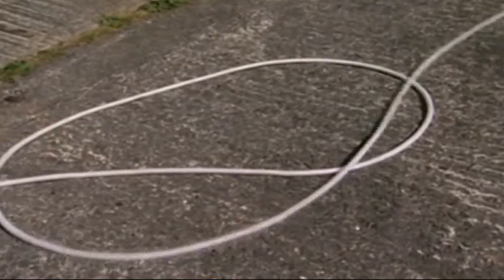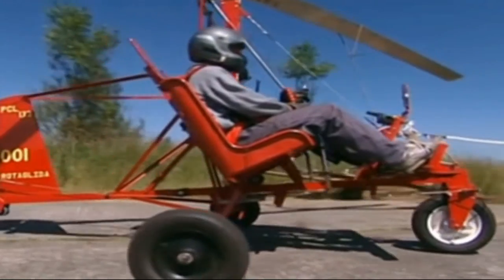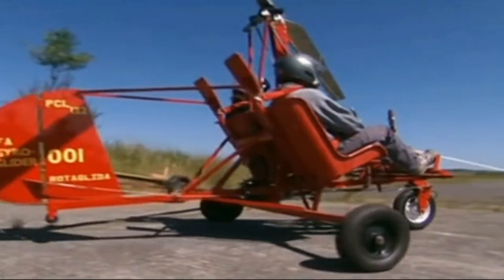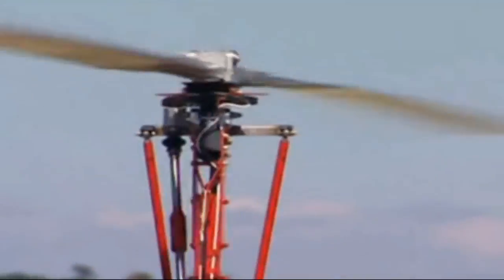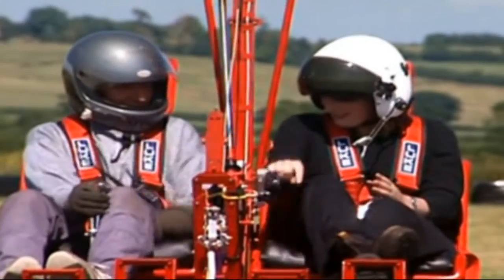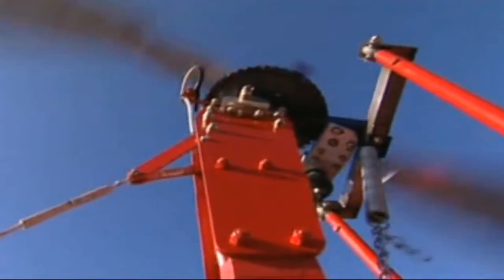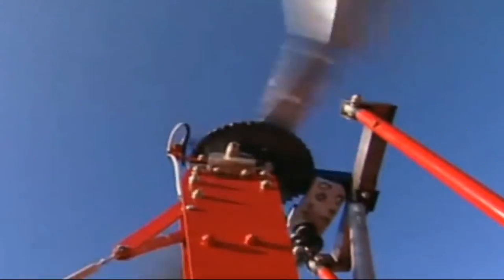Tony's giving Claire a lesson in a gyro glider, a gyroplane attached to a car which pulls it through the air. 60, what are we looking for? Oh, as much as we can get. All they need is a bit of elbow grease to start the rotors turning, and they're soon reaching the critical speeds necessary for takeoff.